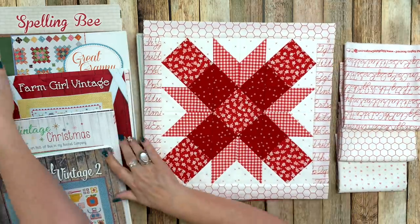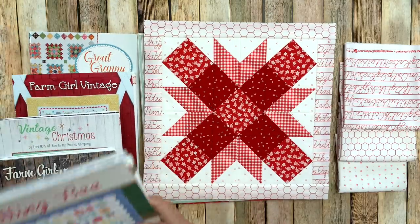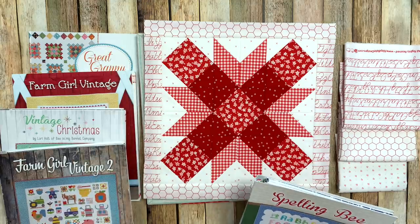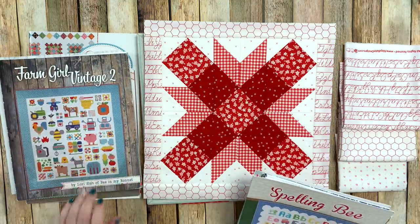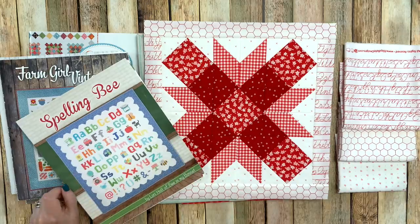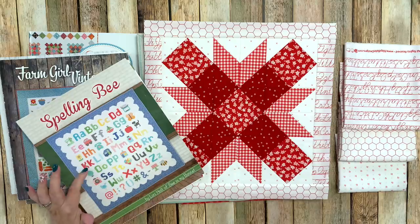Now I want to move on to my book Spelling Bee. So we have not used this as of yet. We have used these four books for all of the blocks, and that's what we're using. But now we're going to use Spelling Bee, which I did tell you in the very beginning that I will be using several blocks from this book for my label.